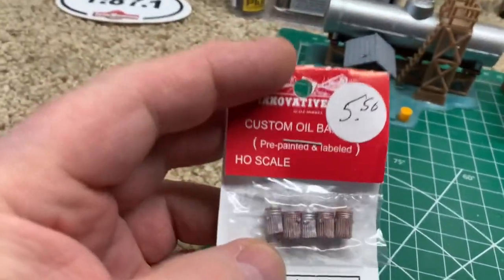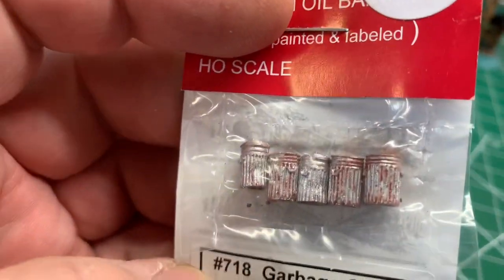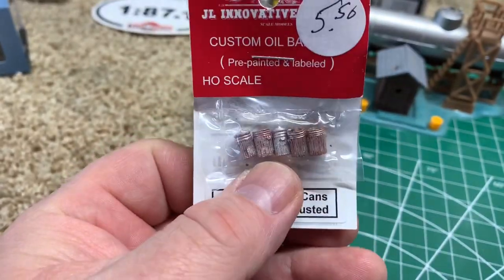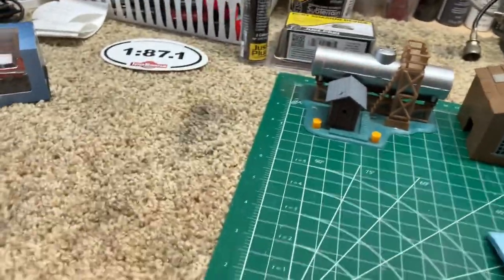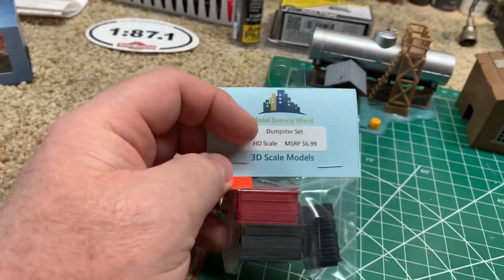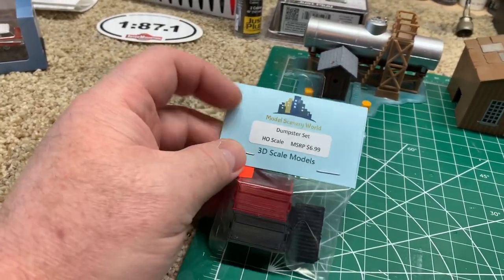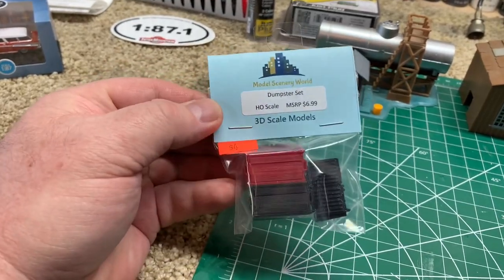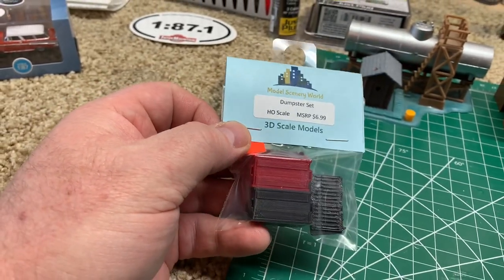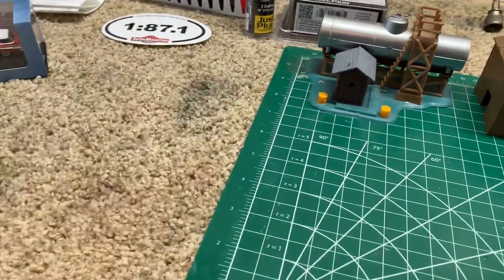And then I got some garbage cans, and these are painted and rusted. Look at those. Those are going to look real nice right behind the diner. And then I also picked up a couple of dumpsters. These are also 3D printed. There was a whole outfit there that did all kinds of 3D printing for every scale imaginable. These were pretty nice, $4 for a couple with lids. So I can put a dumpster behind the diner or by the garage, the gas station. That's kind of nice.